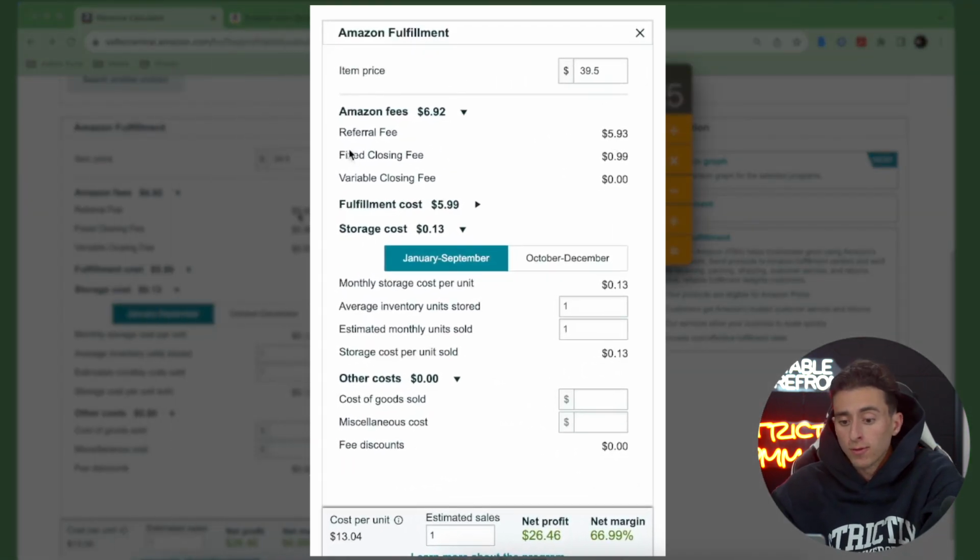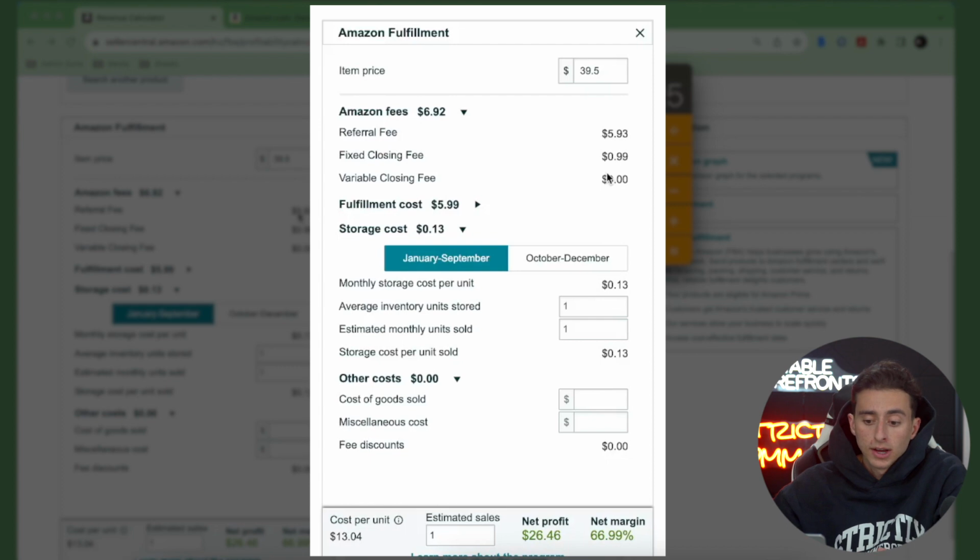So $5.93 referral fee, $5.93. Now you're charged a fixed closing fee, and it doesn't have in here your variable closing fee. So we can just see that basically off the top, every single item that you sell on Amazon.com, you're going to pay 15% in referral fees. And that's basically Amazon's fee for referring you the sale. You sold it on their platform. They take 15% off the top.